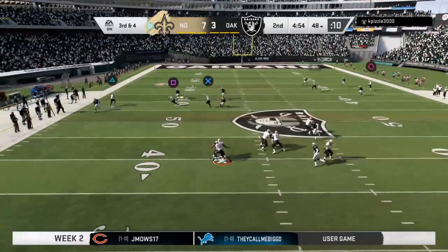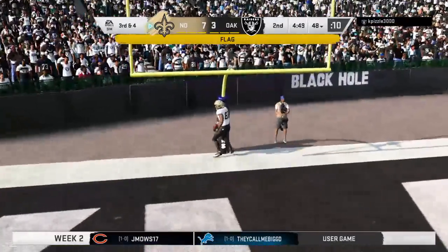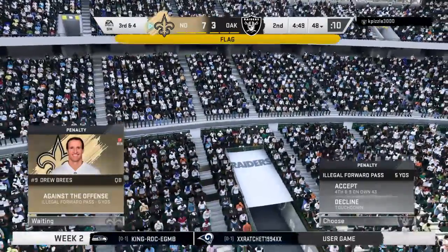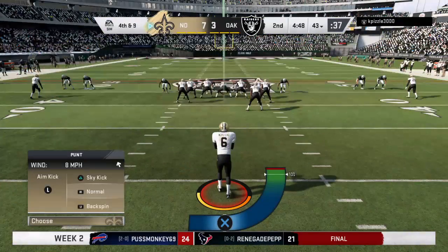Shotgun now for Breeze. Steps away to his left. Oh, he's going to go for it all. And this is caught. For the moment, it's a touchdown, but multiple flags down, so let's sort this out. Brutal, so take away the long touchdown. It's a cruel game sometimes, partner.